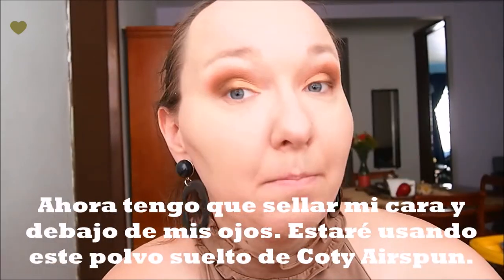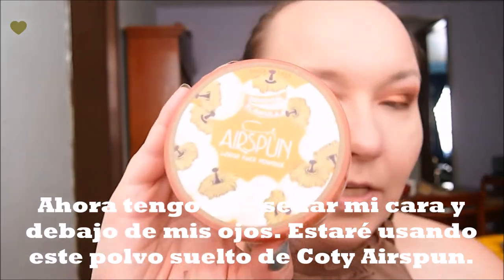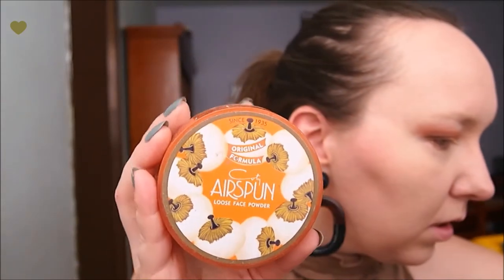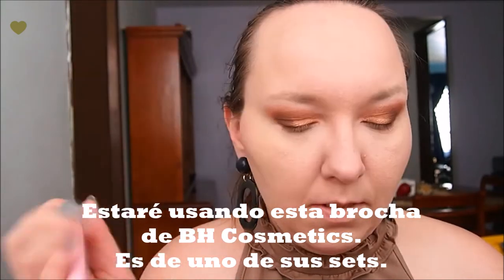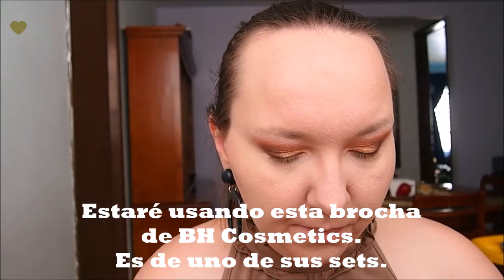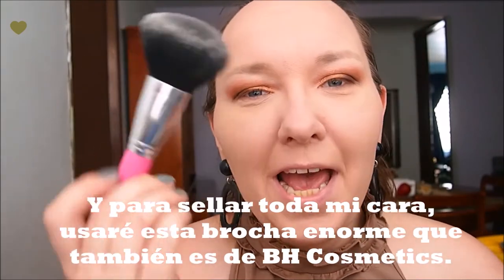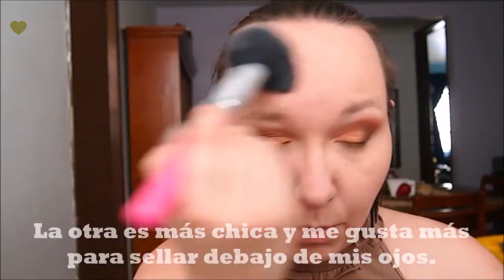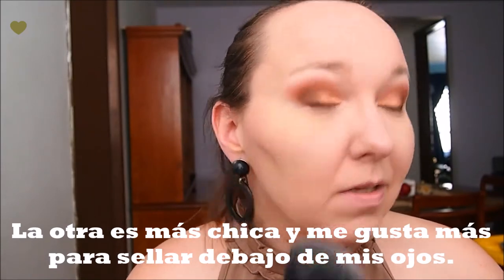So now I have to set my face, my under eye, and I'll be using this loose face powder from Coty Airspun. And let me see, I'll be using this brush. It's from BH Cosmetics, from one of their sets. And for all my face, I'll be using this huge brush from BH Cosmetics too, because the other one is smaller. I like it better for my under eye.